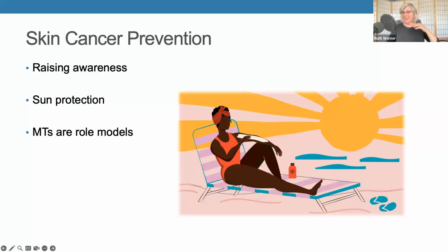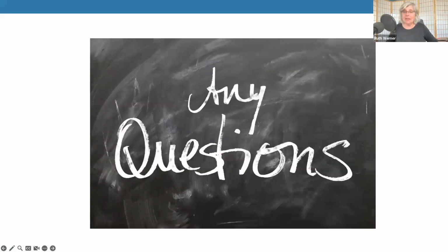So I want to remind us that we are role models for good skincare, and we are public health educators in the sense of helping our clients with any kind of skin tone to increase their awareness of skin cancer risk. And think about what's the right kind of sun protection for you. And at this point, I will open the floor to questions.